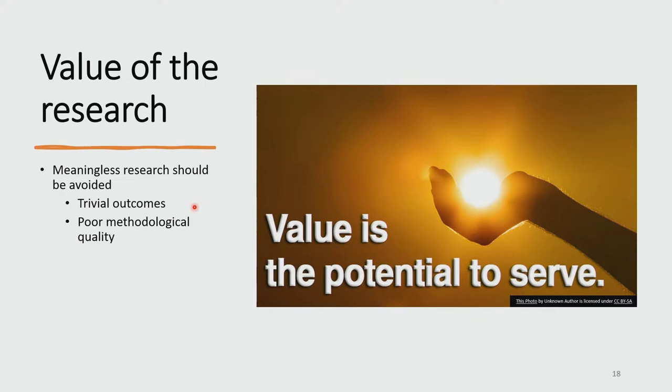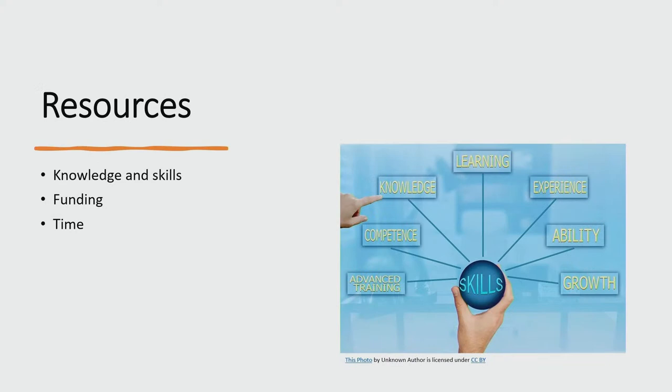Another example includes poor methodological quality based on the feasibility of completing the project. This might take the form of searching only English articles from Medline, performing a retrospective study when the research recommendations are for a randomized controlled trial, or choosing a preclinical model based on convenience and not on translation of results to humans. The major resources that you should consider for performing a research project are listed in this slide.